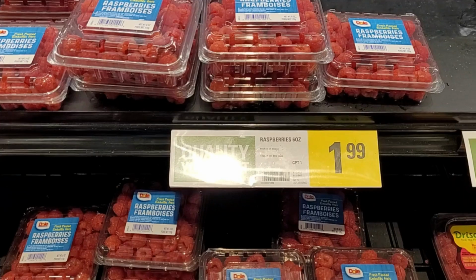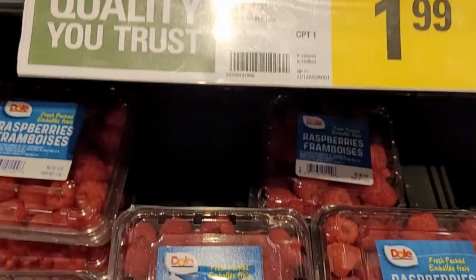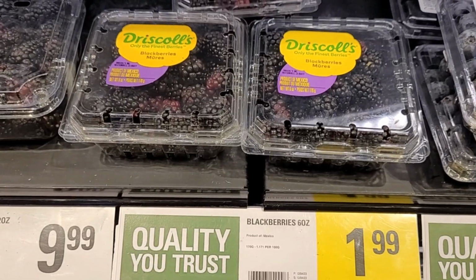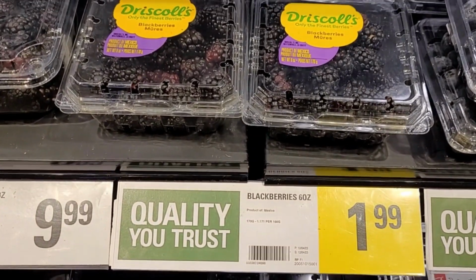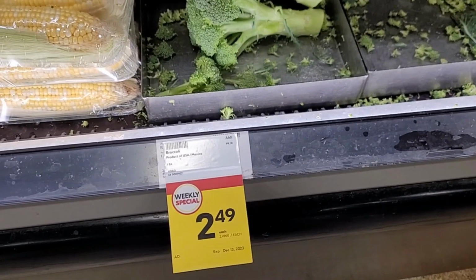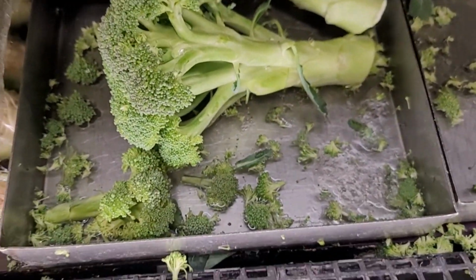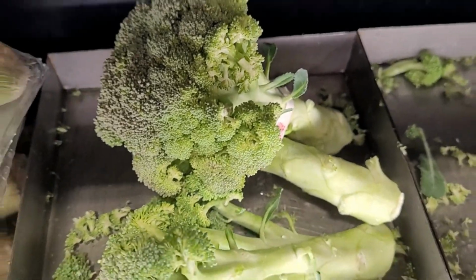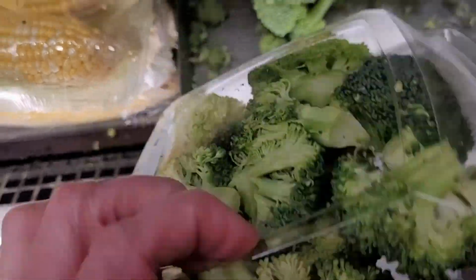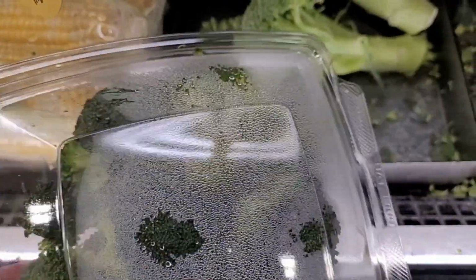Check it out. This seems incredibly cheap for raspberries. They look in really good shape. I'm gonna get some of these. Blackberries as well. Geez, this is my lucky day. I planned on picking up broccoli when I was in here today. So $2.49. I think that might be missing something maybe. Anyways, what I saw was this, $2.65. This is all pre-cut, pre-washed. I think I'm just gonna get this instead. A lazy prep for me.